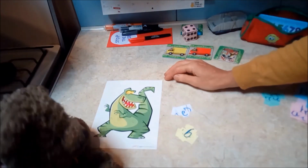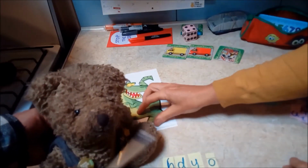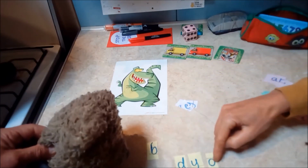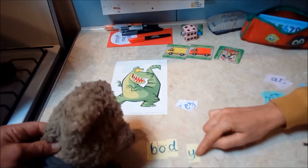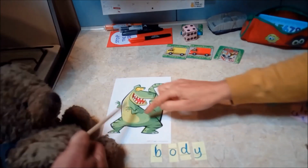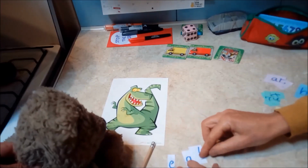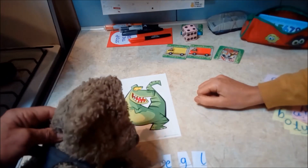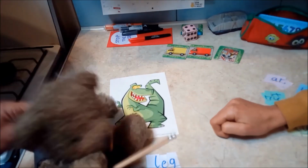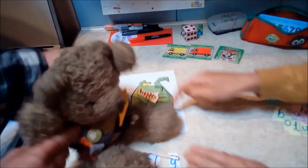Last two. Yellow. What are these letters? Can we put them in order? B O D Y. What does it spell? Body. Where's the dinosaur's body? Yes. And the last one. What about these letters? What do they spell? Which letter's first? That's it. Leg. Where's the dinosaur's leg? Yes, it's got two legs, so that's one leg.